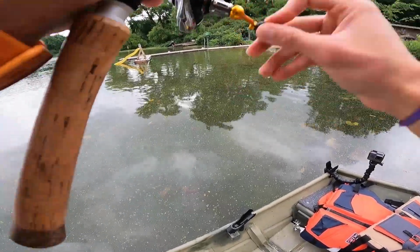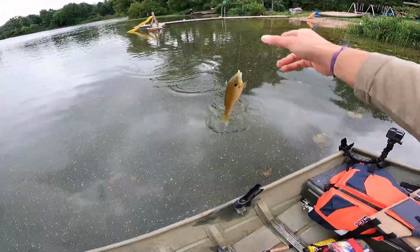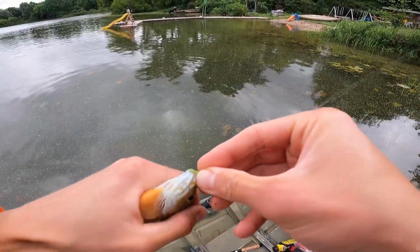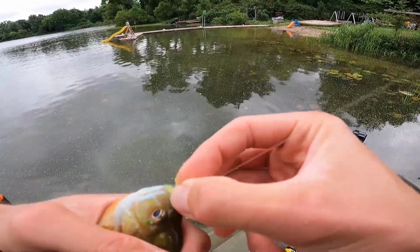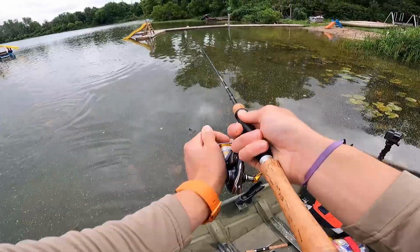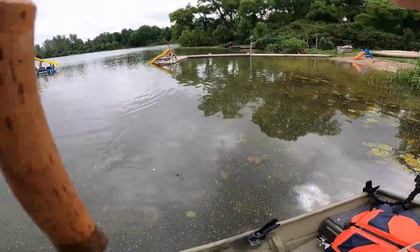Another one. Yeah, that's another gill. They're all about the same size. This one's a little smaller. But man, I tell you what, anywhere in that 6.5 to 8 inch range is looking like we're gonna be able to find a few. Yeah, I'm seeing some old bluegill beds, I think. So this is probably where they bedded.